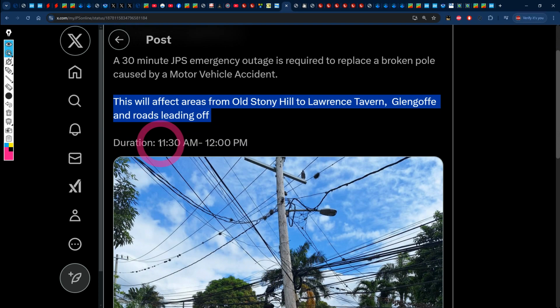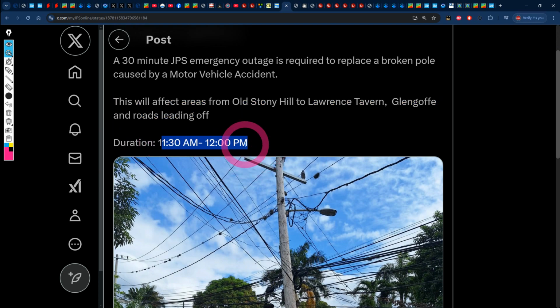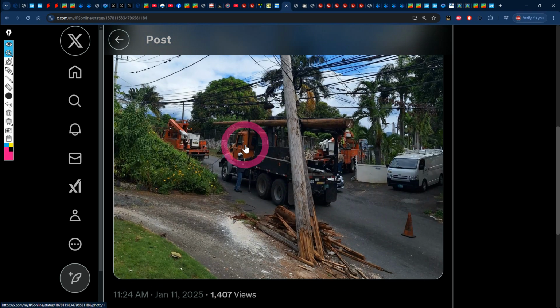And it was for the time period from 11:30 a.m. to 12 p.m. and we saw the image right here. So clearly, even although they're not doing any maintenance outages these days, we still have some people on the road with their car accidents here and there. And then we know the drill.